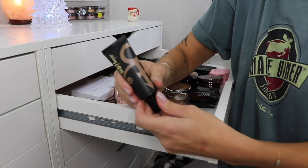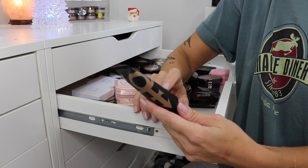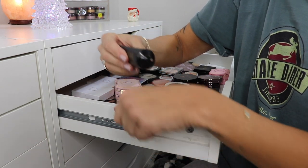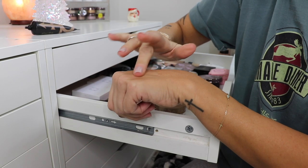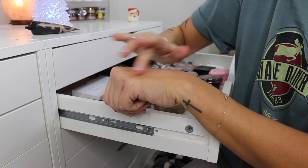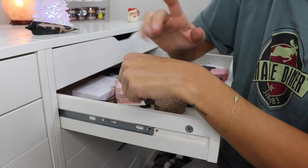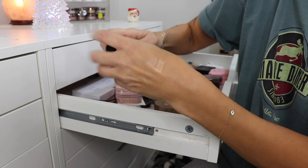This Urban Decay Prince one. This was obviously from the Prince collection. Liquid Face and Decollete Illuminizer. Don't think I've ever used it, but it is very pretty. Like in the summer, I feel like that would be so pretty. You know I'm keeping it. You already freaking know I'm keeping it.